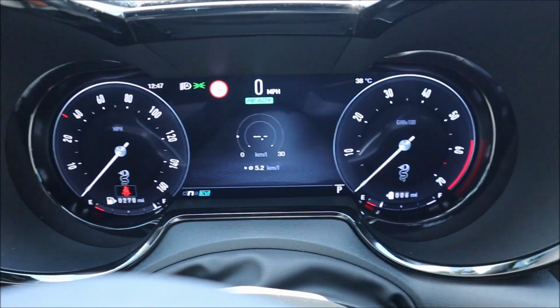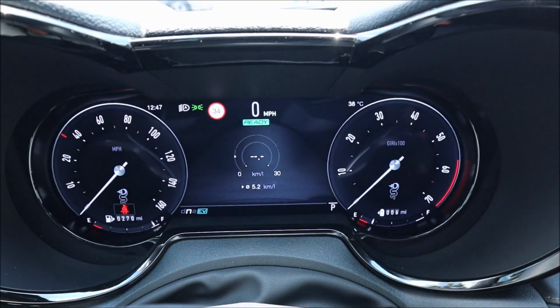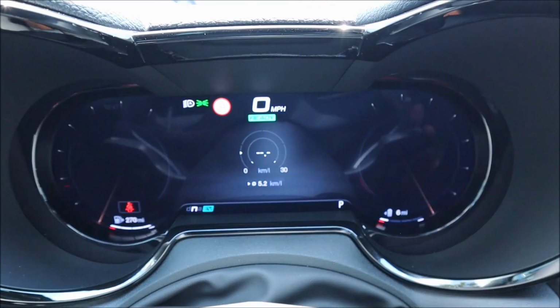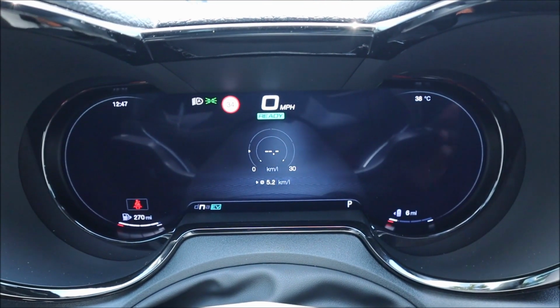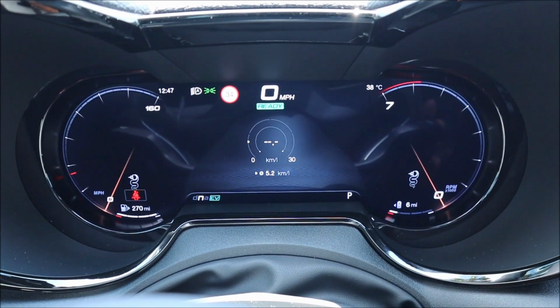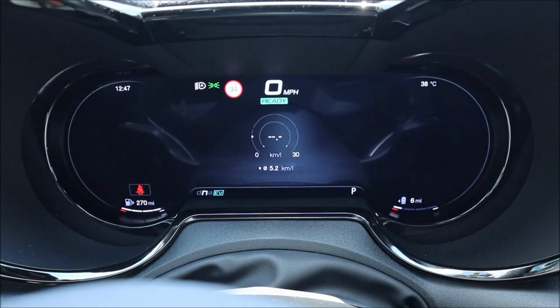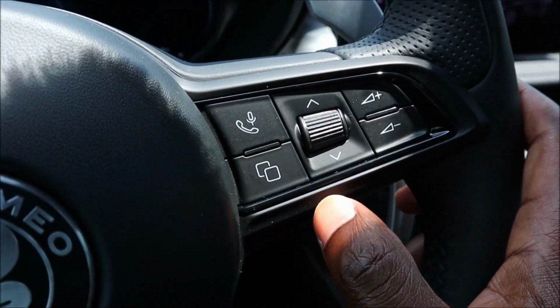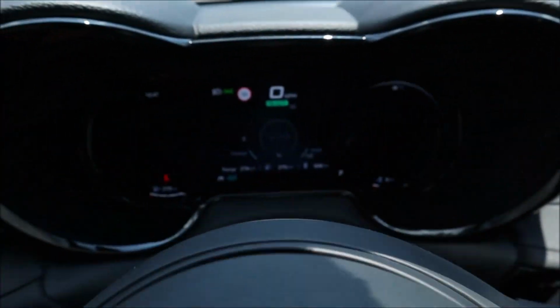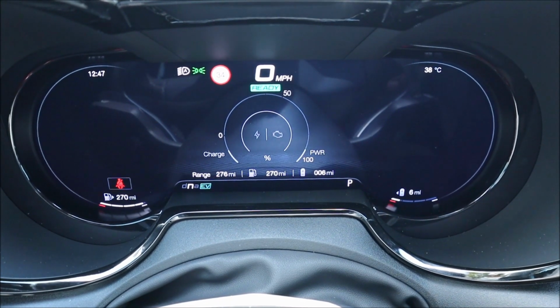Now you can also change with this button here the different layouts, and there's 3 different ones. So you can see the 3 different cluster layouts when it comes to the actual look of what we have here. So really customizable when it comes to that. We can also customize everything in the center as well. So to customize the menus in the center, we're going to press this here, and then we're going to press the arrows right next to it to change all of that as well.